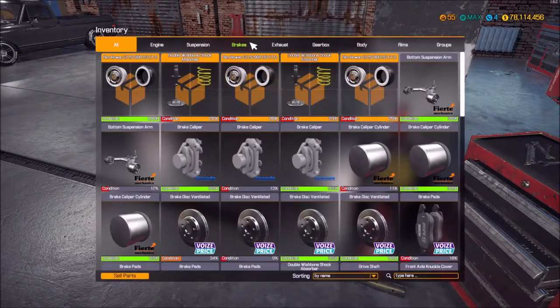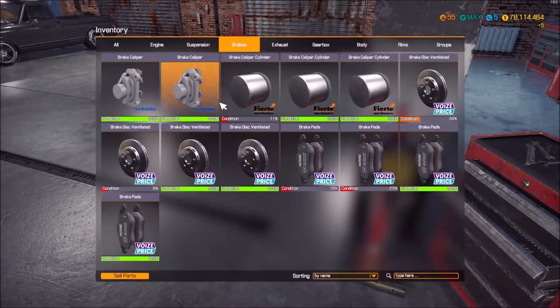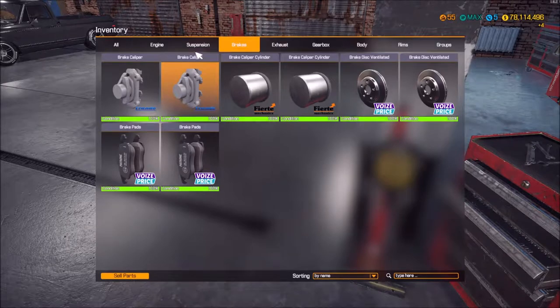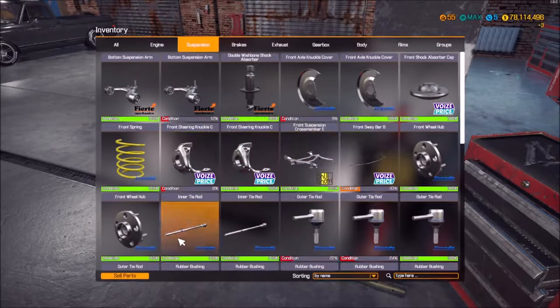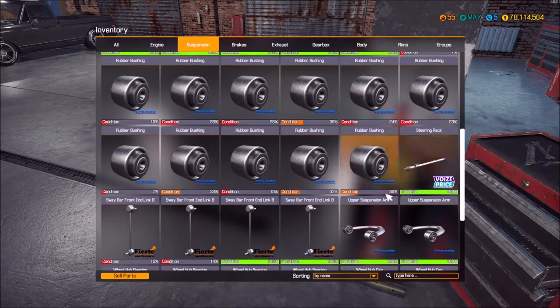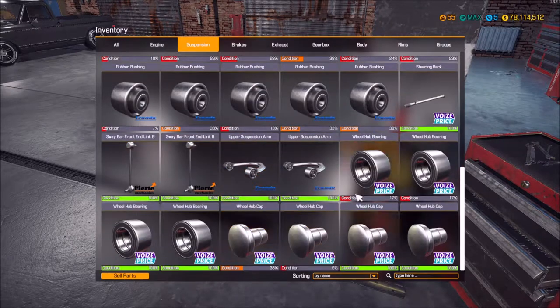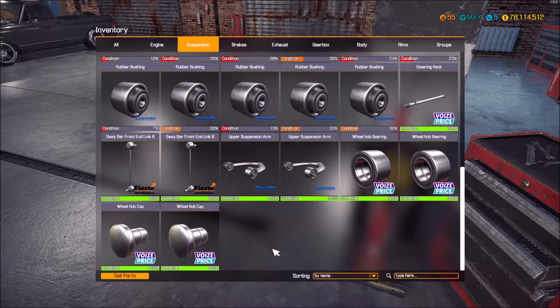Let's dip into our inventory and dump out the stuff we don't need here. Sell it for a little bit of profit so we can get something going. You can see there's other parts I'm going to need. Ooh, I did not get the... I usually get the bushings while I'm out too, but kind of failed to do that.